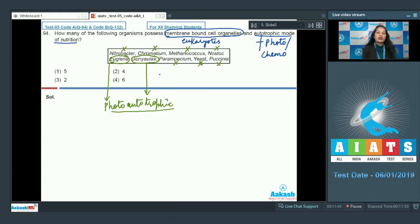So Euglena and Gonyaulax both belong to the kingdom Protista. Both are photoautotrophic. So these two organisms possess membrane-bound cell organelles and have autotrophic mode of nutrition. So the correct option for the given question is option number 3. Let's move on to the next question.